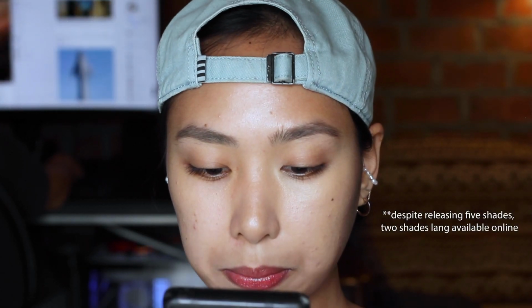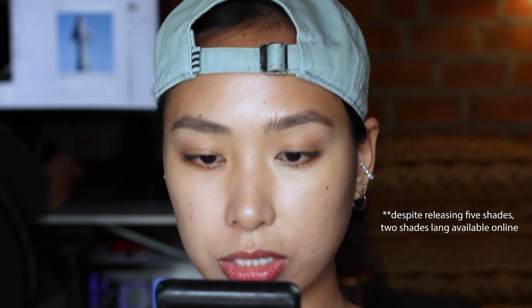So, andito ako sa website ng Ever Bilena. So, it is a creamy, smooth, buildable, medium to full coverage concealer. As of right now, it's more of light to medium. It was able to even out my skin tone, pero it's not totally concealing what needs to be concealed, like yung pimple ko, yung redness. And yeah, try nating i-build.